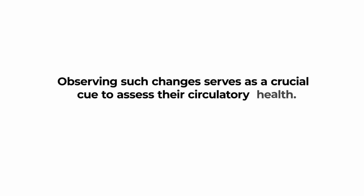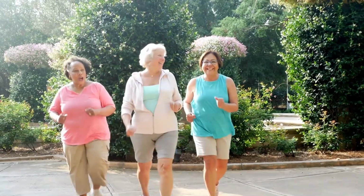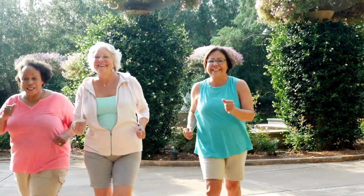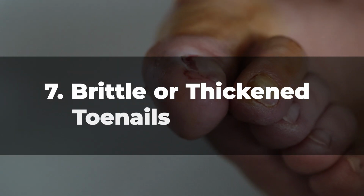For diabetics, observing such changes serves as a crucial cue to assess their circulatory health. To counteract this, maintaining optimal blood sugar levels and adopting habits that boost circulation, like regular walking, can help in ensuring that the legs and feet receive the nourishment they need. Number 7. Brittle or thickened toenails.